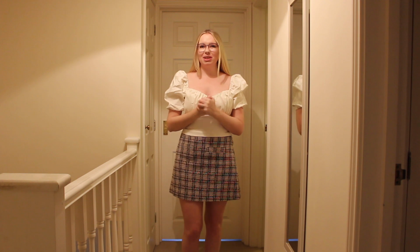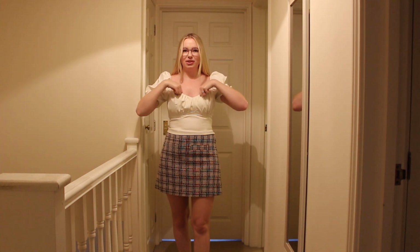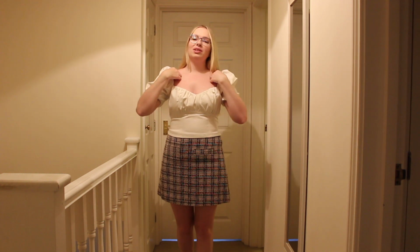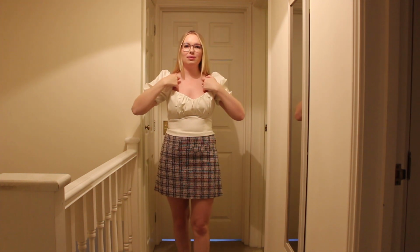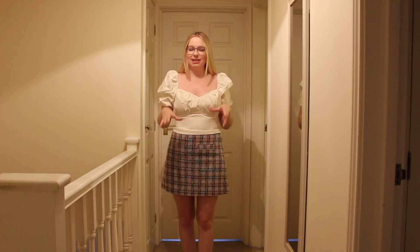I really like it. Do I love it as much as I hoped? I don't know. Mainly because it doesn't feel as secure as I'd like. It feels a little bit loose on the arms, like it's a little bit big around here, but around here it is absolutely perfect in the 12. I definitely wouldn't be able to size down.